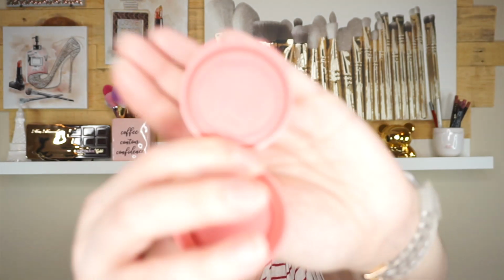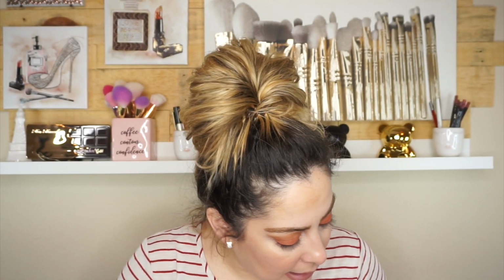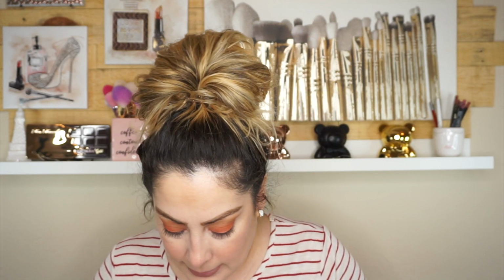This is another little blush from Tarte. This is the Amazonian in Kisses. That is what it looks like. For now, I will keep this. I may pass it. This was something I got when I had the Ipsy, but it's a beautiful, beautiful shade. You can see right there. These do last really long on the face, so that one I'm keeping.